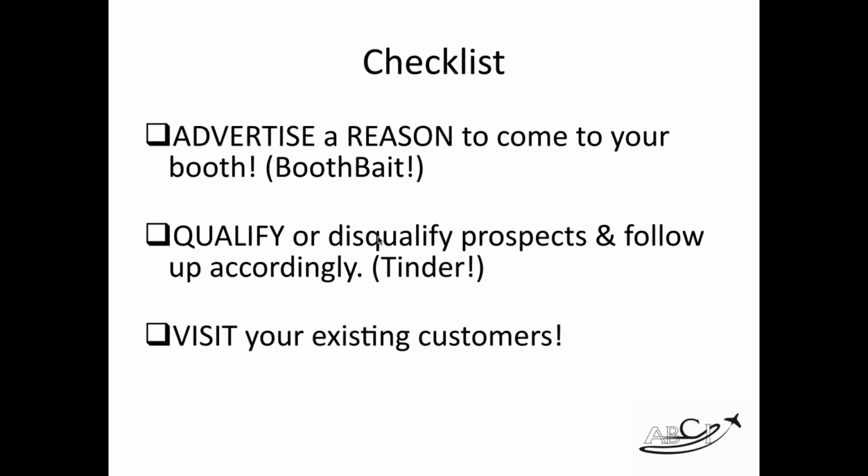Last one, visit your existing customers, and I can't stress that too much. If you visit an existing customer's booth and then they introduce you to someone, that almost always happens when we visit an existing customer. Mm-hmm. And those are warm referrals. And those are gold, and that is the fastest and easiest way to make a return on investment: a handshake at a client's booth with one of their clients or one of their friends.